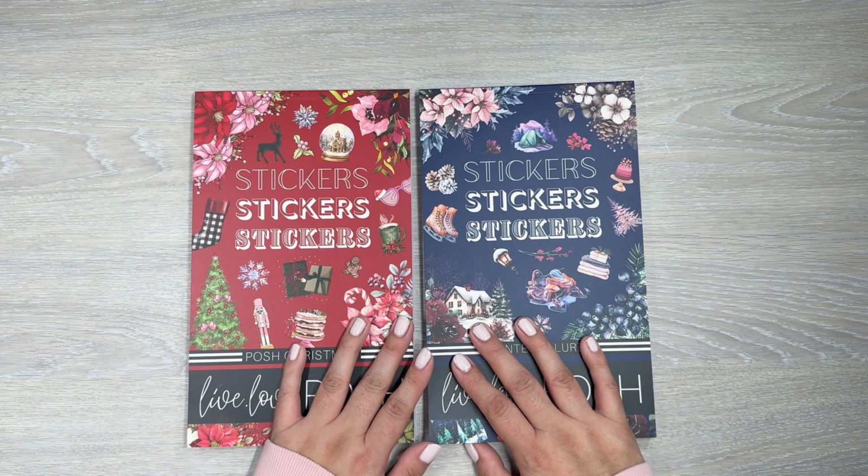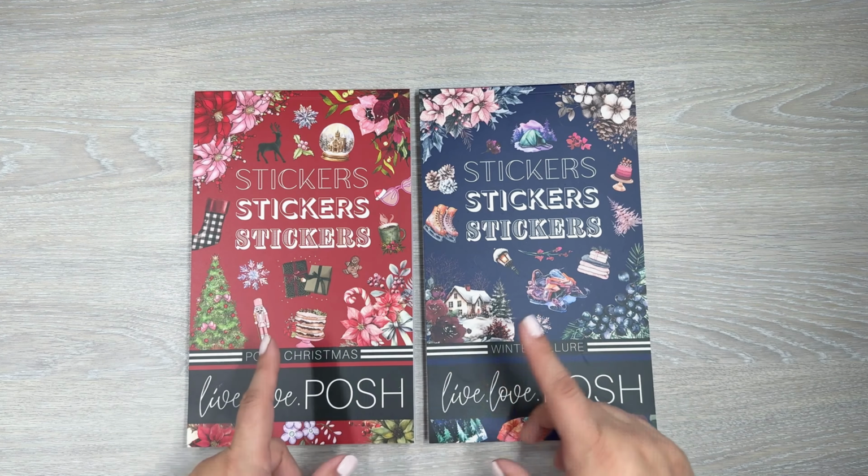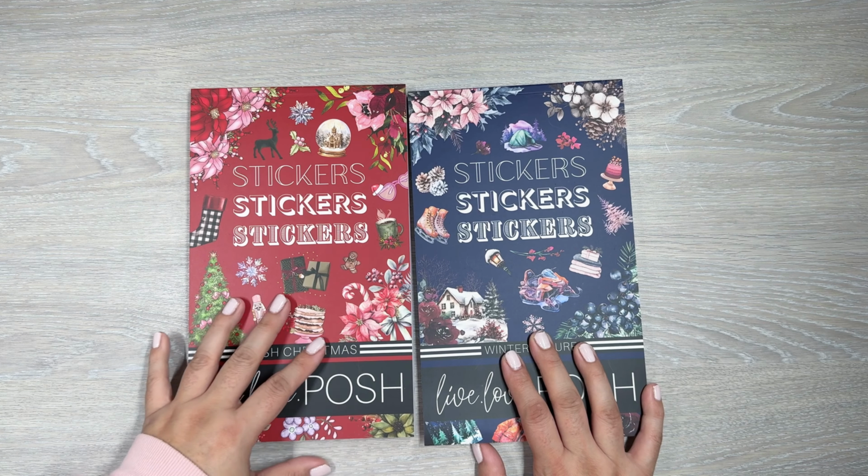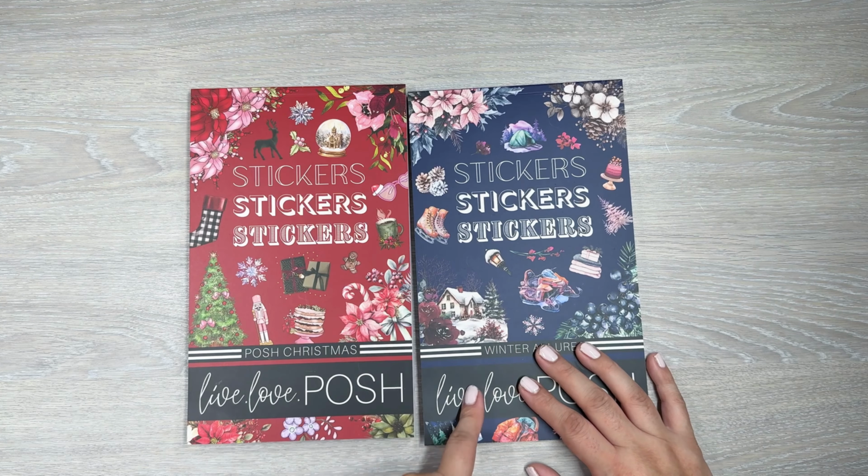In this video, I'm going to flip through these 2 sticker books. These are huge sticker books. They are 60 pages each. They are $40 because they're basically like 2 sticker books in one, and they are $40 each.